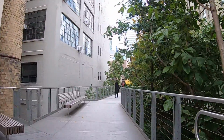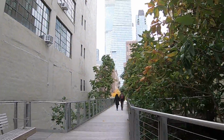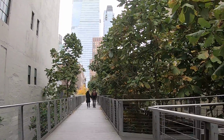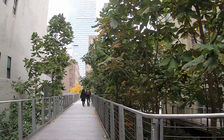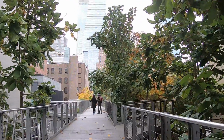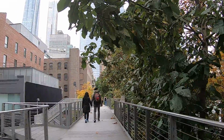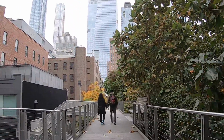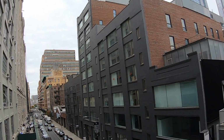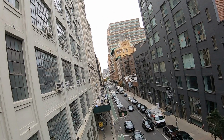As we keep on moving forward, this is part 2 of the video. Windy day. It's probably a cool photo spot. Let's take a look from above. Again, the Hudson's down there. That's where Henry Hudson Parkway is.